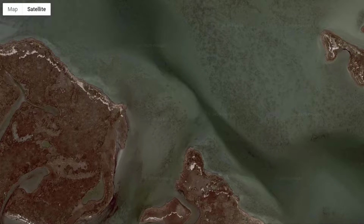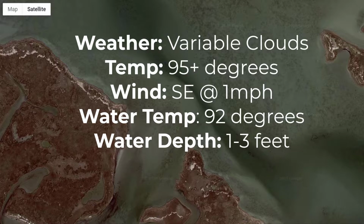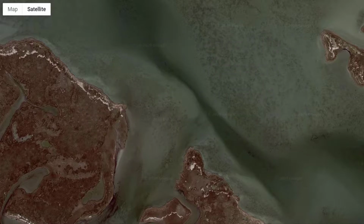And I'm going to jump right on into the day. So just to set it up for you, the conditions today: it was clear and sunny, it was hot, over 95 degrees, there was no wind and very, very little current. I was fishing in Pamlico Sound in North Carolina near the town of Rodanthe.